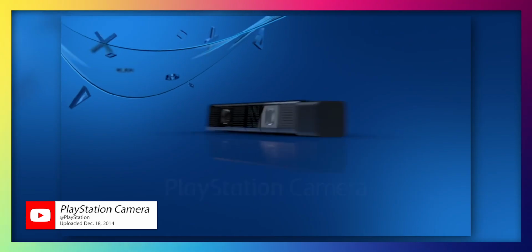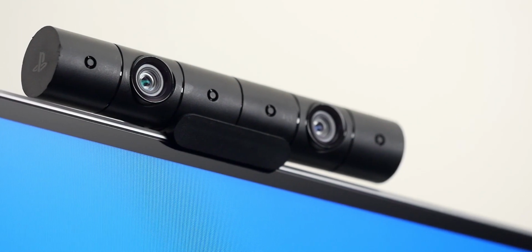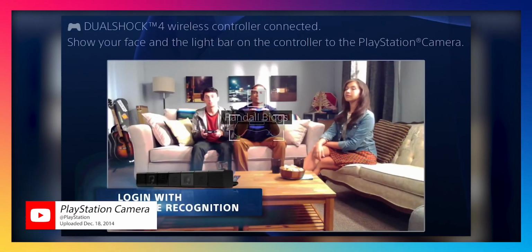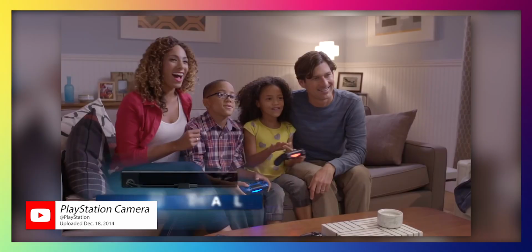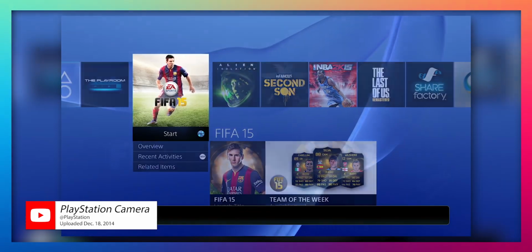The PS4 did share one thing with the Xbox One though, a new camera system. I know, none of us like the Kinect for the Xbox One, but Sony did do a few cool things with it. You could use the camera to log into your console with your face, but you did have to hold the controller up under your chin, which was kind of awkward and didn't really work well all the time. It had voice controls too, but yeah, those weren't very useful either.